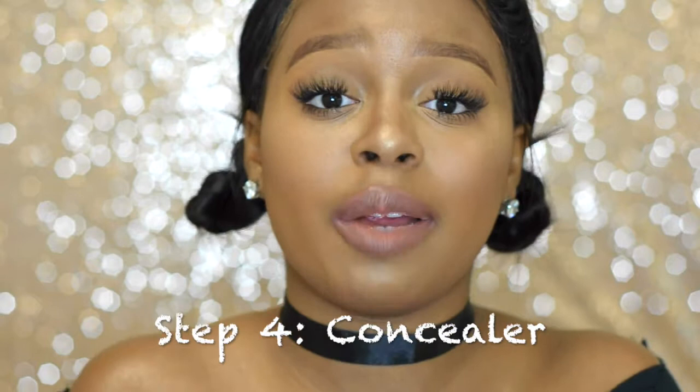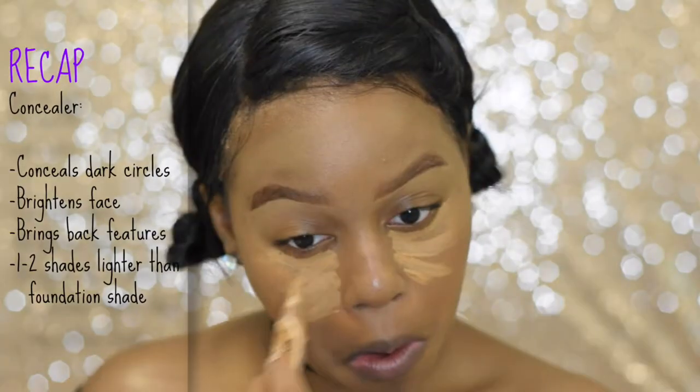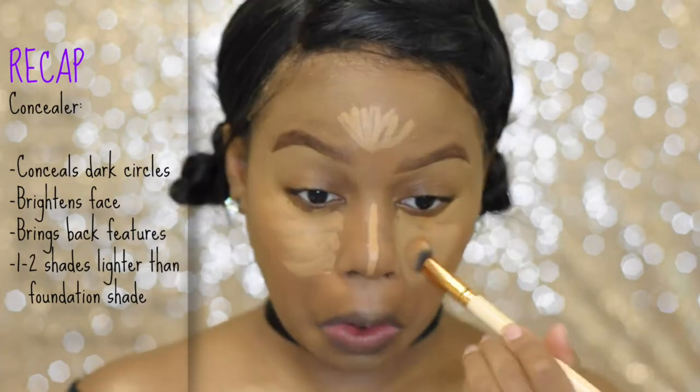Step 4 is concealer. A concealer's purpose is to conceal, just what it says. Dark under eye circles, and it brings back the features to your face. So the natural features in your face that you would want to highlight would always be your chin, your nose, your forehead, and under your eyes. Your concealer should always be 1 to 2 shades lighter than your foundation color. It can be a little bit lighter, but that all depends on personal preference.